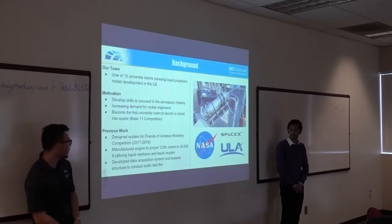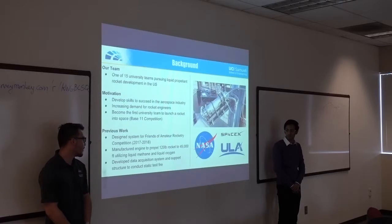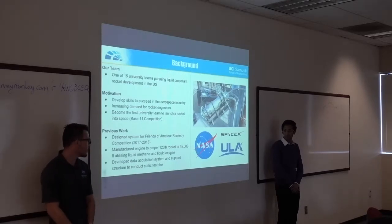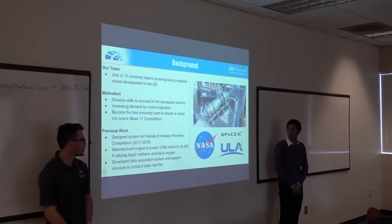So our previous work, we designed a system for the Friends of Amateur Rocketry competition to go 45,000 feet. We manufactured an engine to propel a 120-pound rocket to 45,000 feet, utilizing liquid methane and liquid oxygen. And we developed a data acquisition system and support structure to conduct our static fire tests.